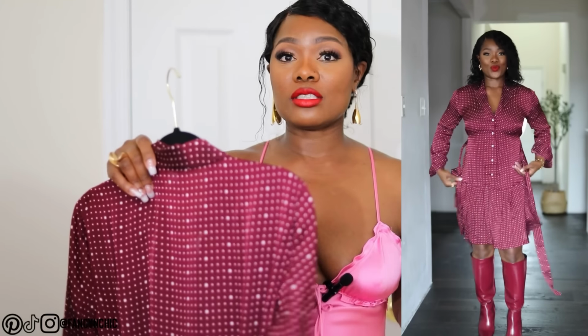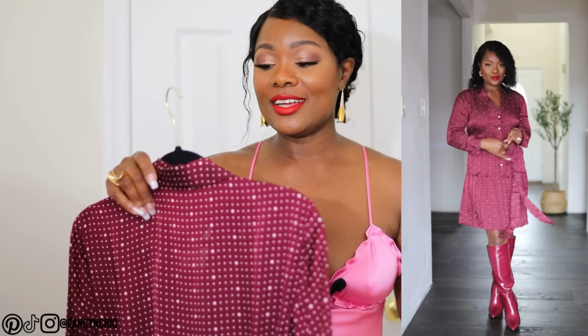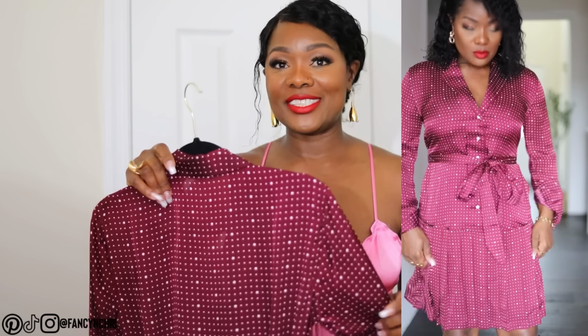So like I said, I love this color so much. I had to go for this dress in the color. This also comes in black. It comes in a dark green, like a hunter green sort of style. So if you're not feeling the burgundy style, you can go for that.